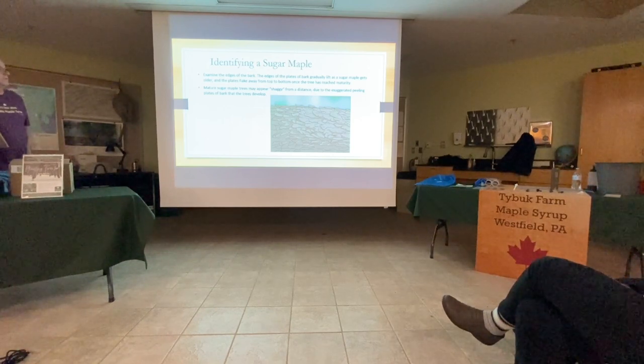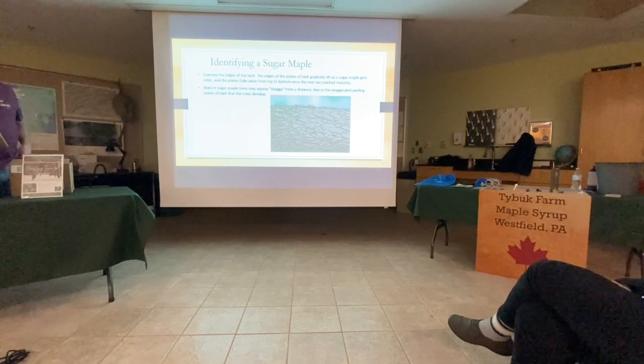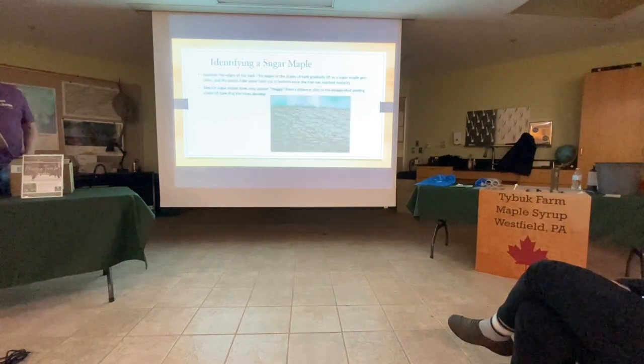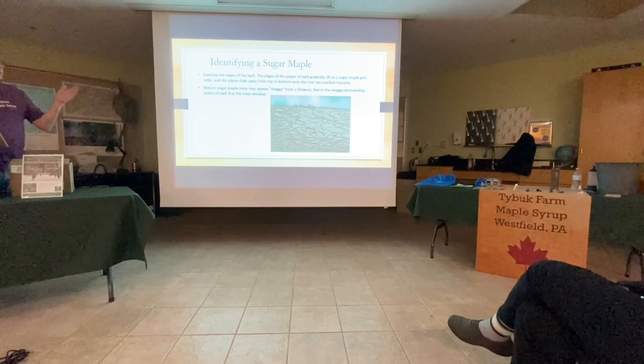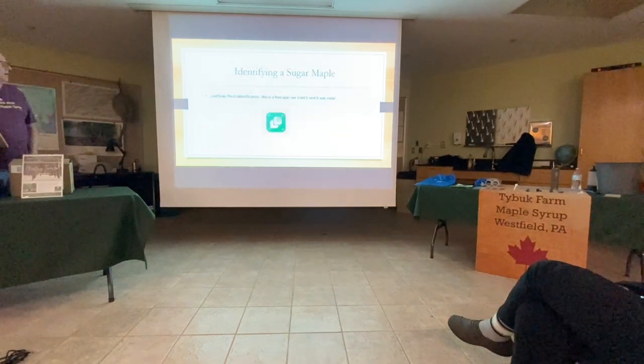They look like plates when it matures. The younger trees look smoother, but once they start getting a little more mature, they start looking like that and have that shaggy bark. All right.